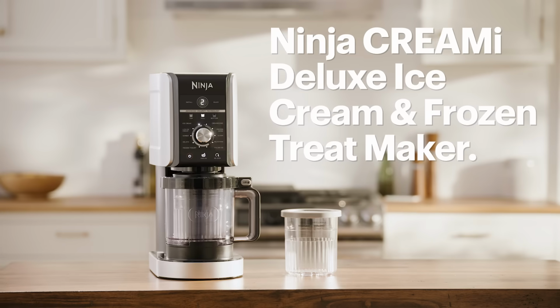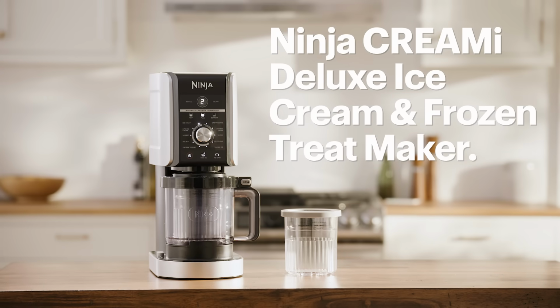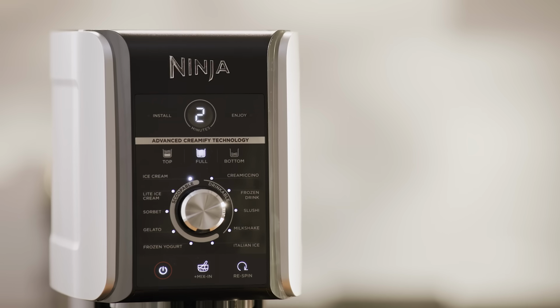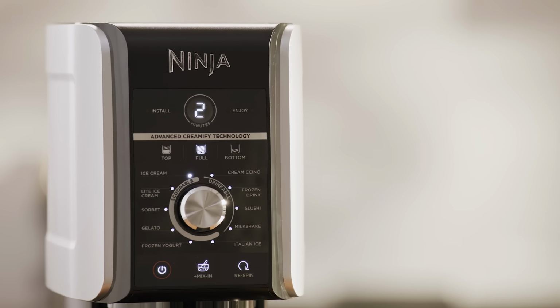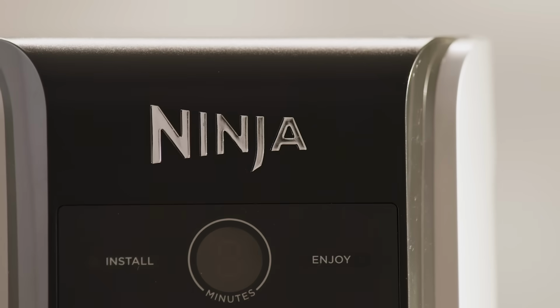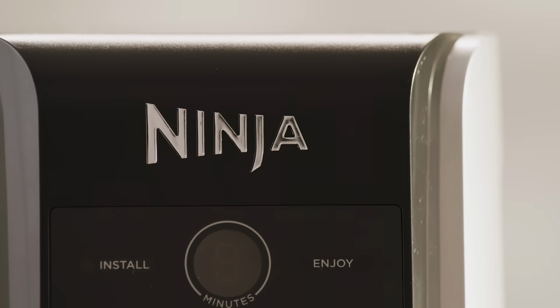Next up, this is the Ninja Creamy Deluxe Ice Cream and Frozen Treat Maker. Forget store-bought ice cream. You can turn almost anything into a frozen treat with the Ninja Creamy. Ice cream, sorbet, gelato, frozen yogurt, slushies, milkshakes, Italian ice, and more. It's user-friendly with a simple 3-step process. Prepare your base, freeze overnight, and then process.